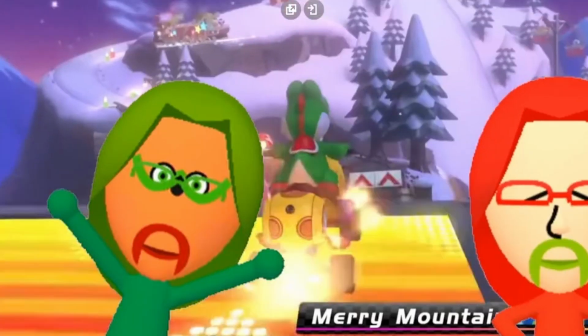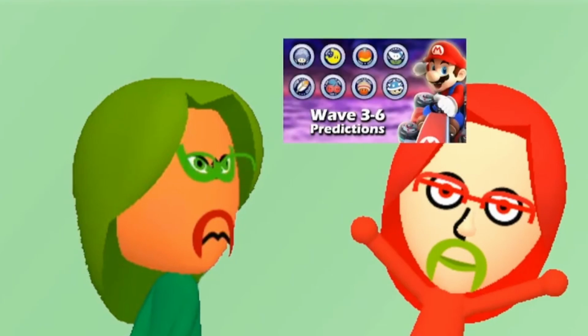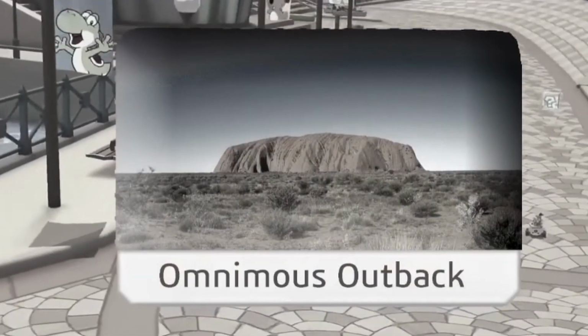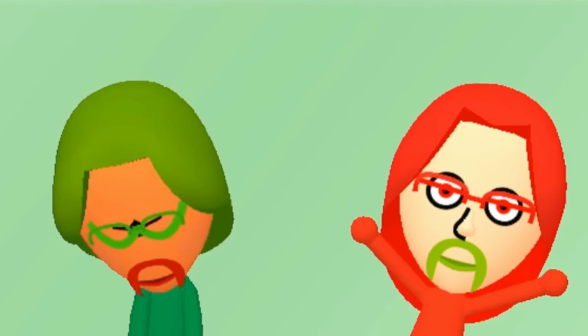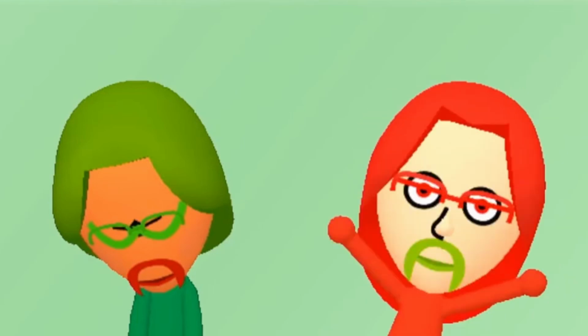Unlabeled Trexby. Well, it's definitely not any of the tracks you predicted in your Wave 3 to 6 video. I mean, Ominous Outback and Fruit Cup, why? Only because it's close to the Boomerang Cup? That sure is way easier than predicting a fruit-themed course.